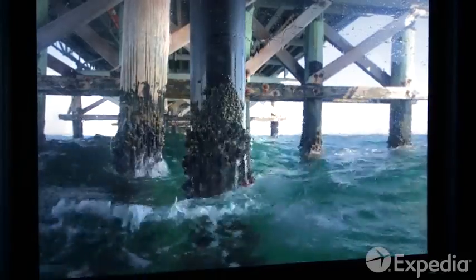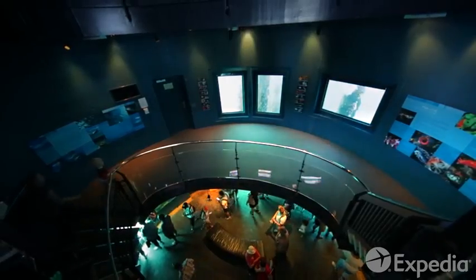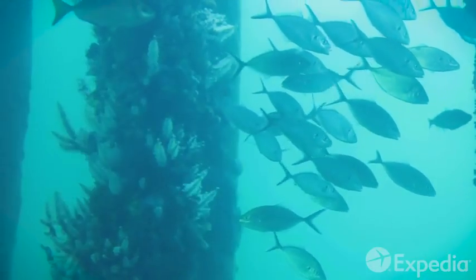At the jetty's far end, take the 26-foot descent to the underwater observatory and experience the aquatic life that thrives amid the jetty's pylons.